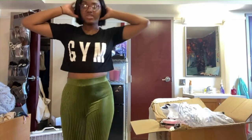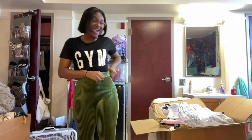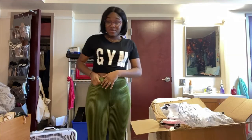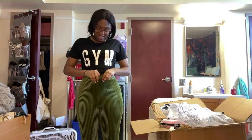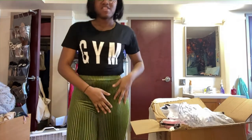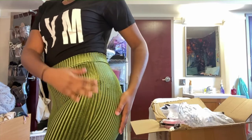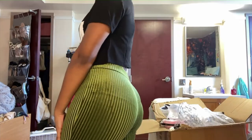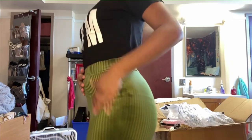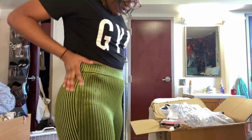All right, guys. So these next two don't go together, but I'm just trying them on together for now. Let's talk about the pants. So the pants, they're so thick. Good quality, SHEIN. Like, yes, y'all, look at this. And like, it's actual velvet. Like, it's not cheap or anything. It's really good. Oh, it's good. It's great. Okay, SHEIN. I see you, boo.